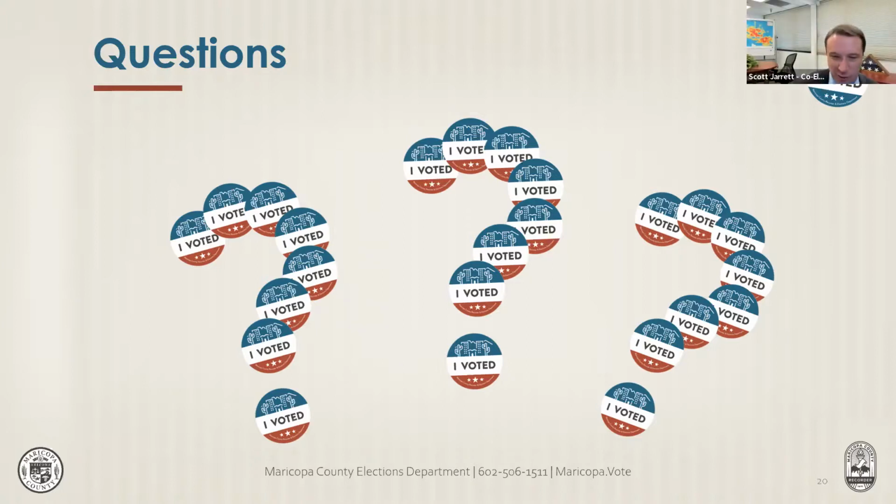Yeah, that's a great question. So our central count tabulators and our precinct-based tabulators aren't able to read that handwriting. So when those results come back to us, those ballots will be transported in those black canvas bags. The results will be recorded on those memory cards. Those memory cards then load in all the results from Election Day. We'll be loading them through the night on election night.